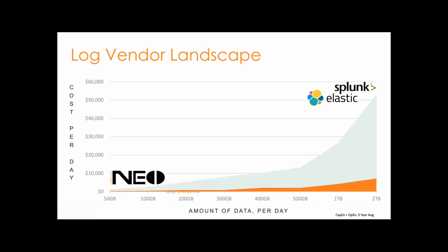And here's why. With LogZilla, you're looking at only one server to install, deploy, and operate all the way up to terabytes and terabytes a day. 10 or 20 terabytes is absolutely normal for a single server for us. Whereas with Splunk and Elastic, there's over 50 servers at only 2 terabytes a day. And that's where the cost per day to operate this really spikes up.